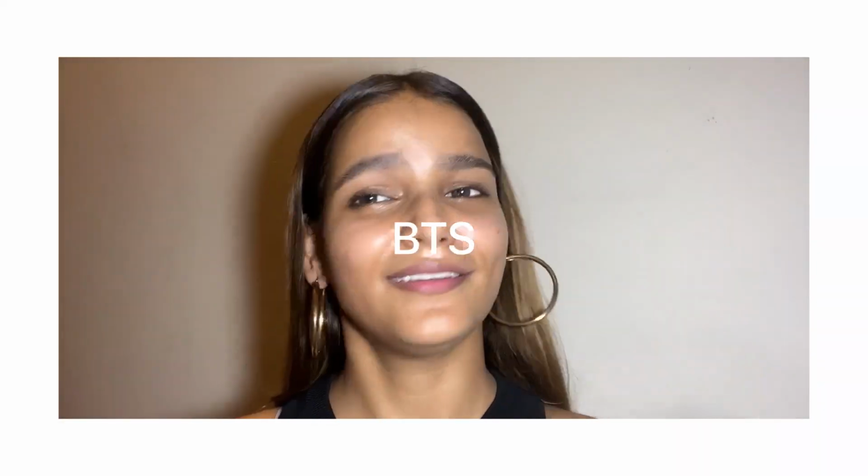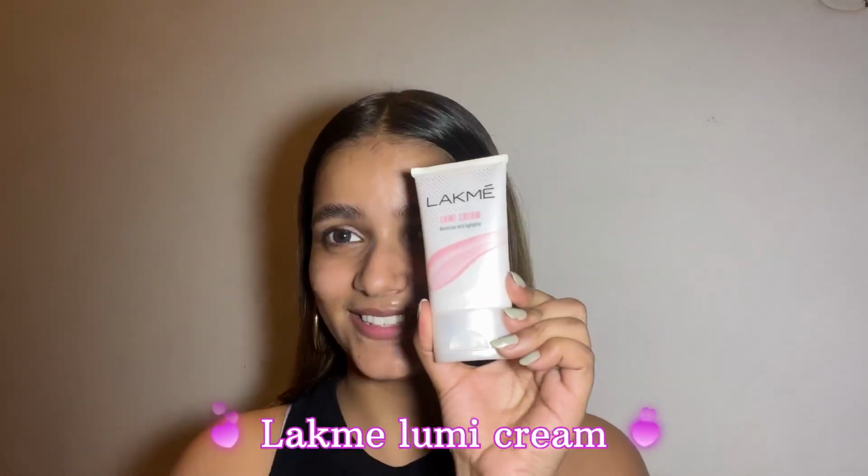For that dewiness in your skin, I'm using on your skin this Lakme Lumi cream. I have already told you guys that I love this Lumi cream so much. As you can see, the effect yourself. This is very beautiful. I'm telling you, you have to include this in your makeup routine, girls.